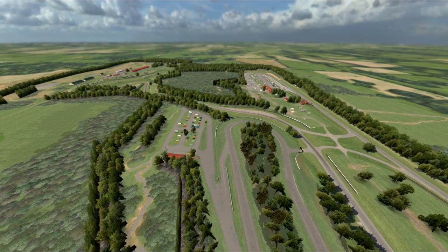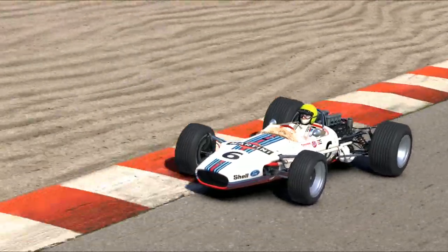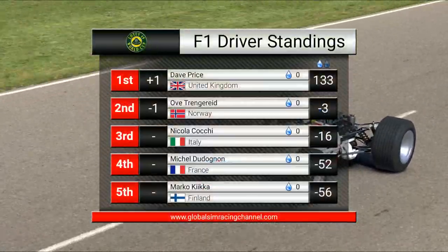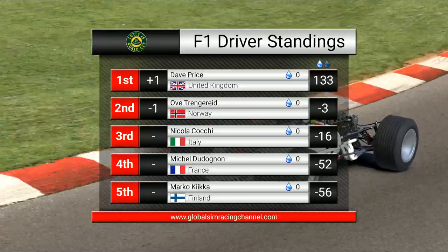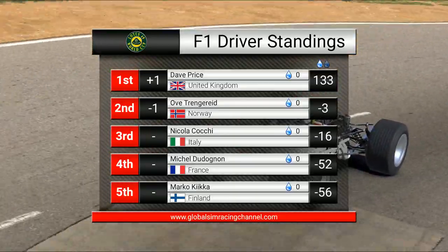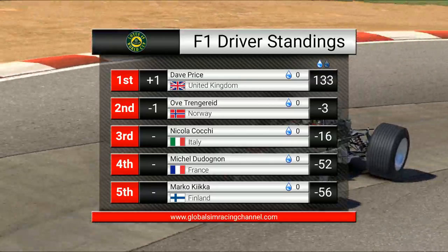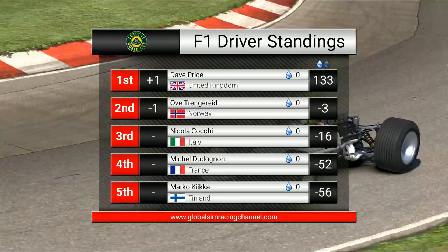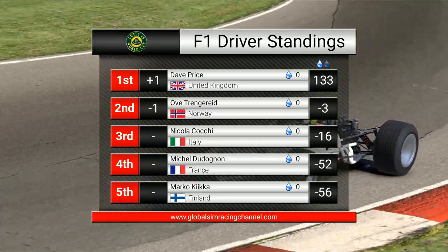Before that, let's get to the championship standings and see where that sits now that we are halfway through the season. Dave Price still leading Ove Trancaray, but it is a mere 3 points, and that is mostly due to the drop weeks coming into play. That switches them around between first and second. The other three in our top five stay where they are.